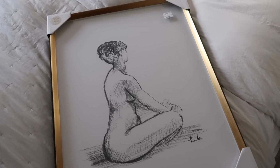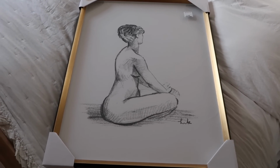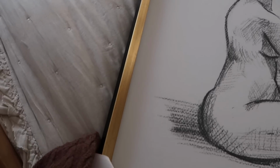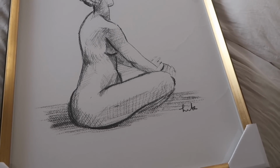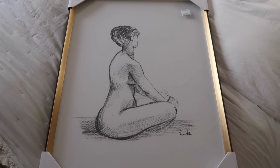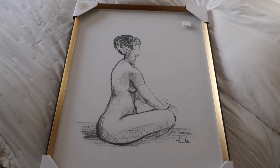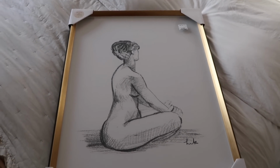I spotted this huge picture frame. I say huge, I believe this is A2, but I loved the frame for it. It's gold mixed with black, and then this linen drawing, which I just thought was really, I don't know, it just added a little bit something different. I think this is going to work really perfectly here in the bedroom, so I'm going to put it on the chest of drawers and see how it looks and start styling that up.